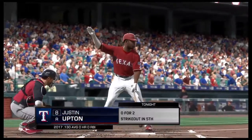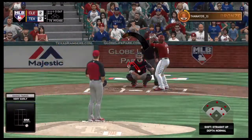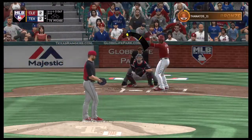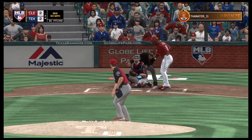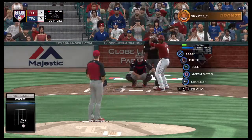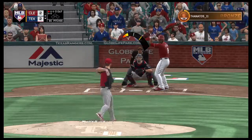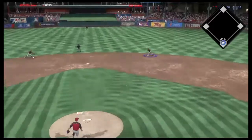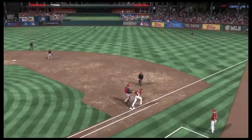Here's Justin Upton now. 0 for 2 on his line thus far. For the Rangers, left fielder Justin Upton. First pitch on its way to Upton. Wouldn't bite on a good sinker that time that missed. Upton waiting, now the 1-0. Here's Kipnis now, the second baseman. A quick out number 1.